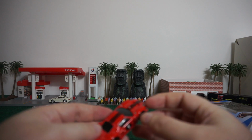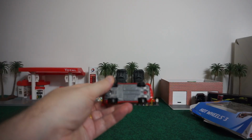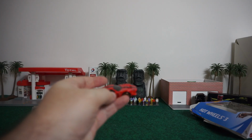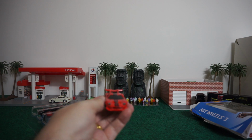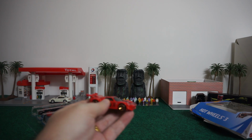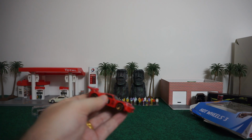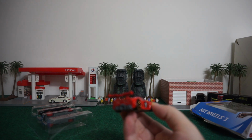This is the Ford GT LM, and you can see it's got the gray base. The wheels are beautiful. It's got the gold rims, and the car color is beautiful. I really like the red with the black pinstripes going right down the middle. Ford GTs are one of my favorite castings for Hot Wheels. We do have quite a few of these.